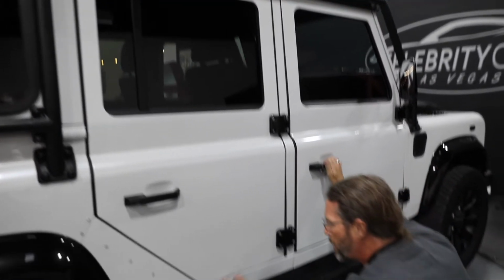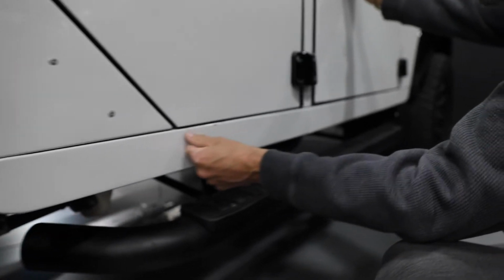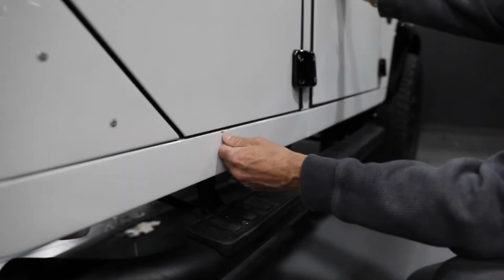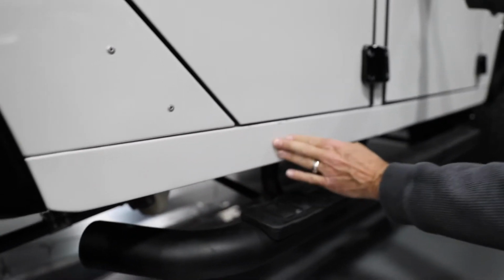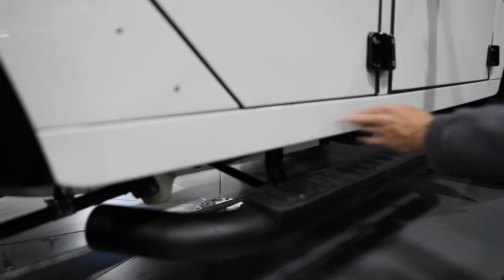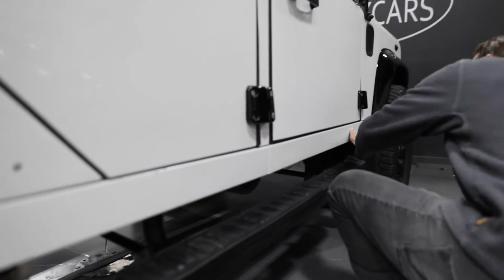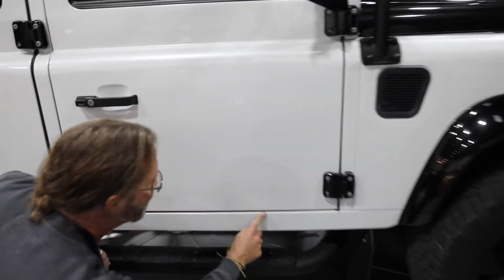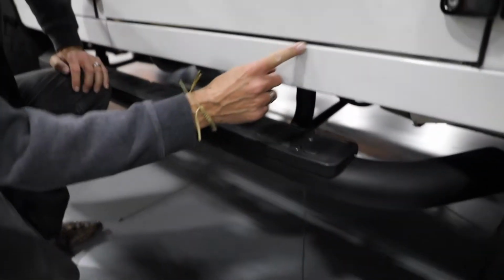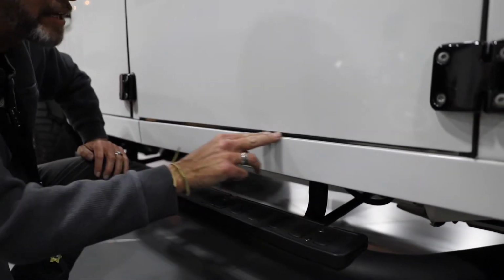I find myself back down along here. It looks like somebody got in and out of this back seat a little too many times and banged their shoe, so I've got a little small nick right there. I think this is just a dirt situation that'll clean up. All on the bottom here, all the same thing. A couple really small abrasions from getting in and out of the passenger side, but nothing's cut through the paint, it's all still white paint.